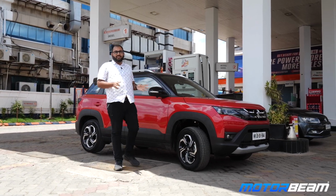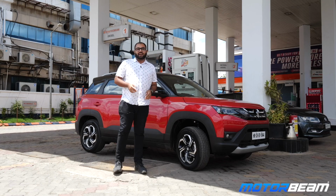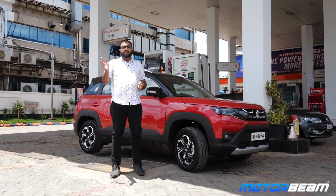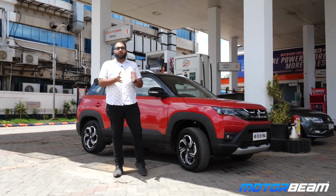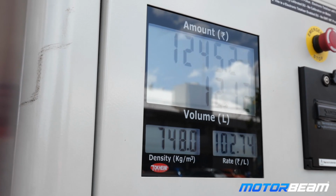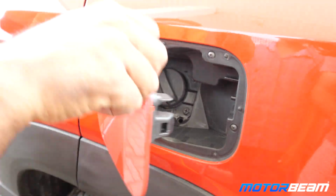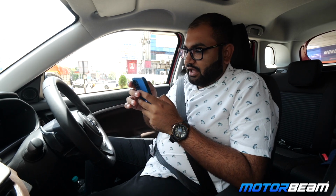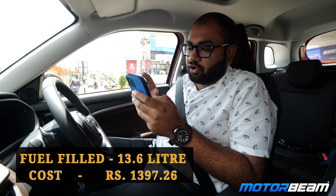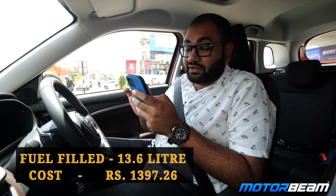Okay, so I've completed 198 kilometers on the trip meter, and I'm at the same fuel pump as I had come in the morning, and now we'll fill up the tank to the brim and calculate the fuel economy and the running cost. MID is showing approximately 14.1 kilometers per liter, and I have filled how much fuel? So I have filled 13.6 liters, which means the cost was 1397.26 rupees.